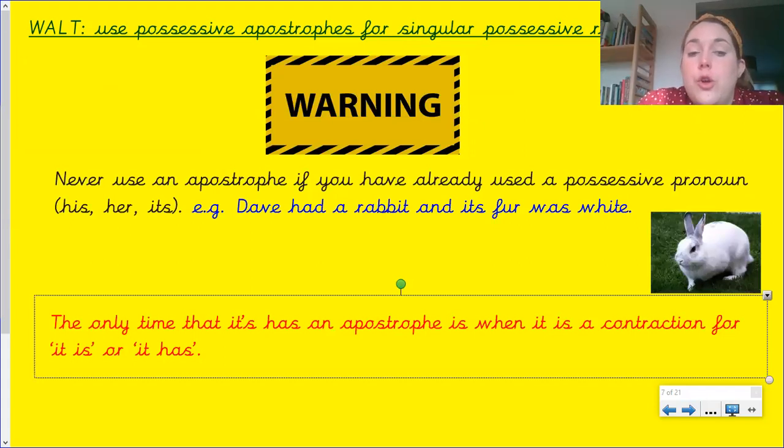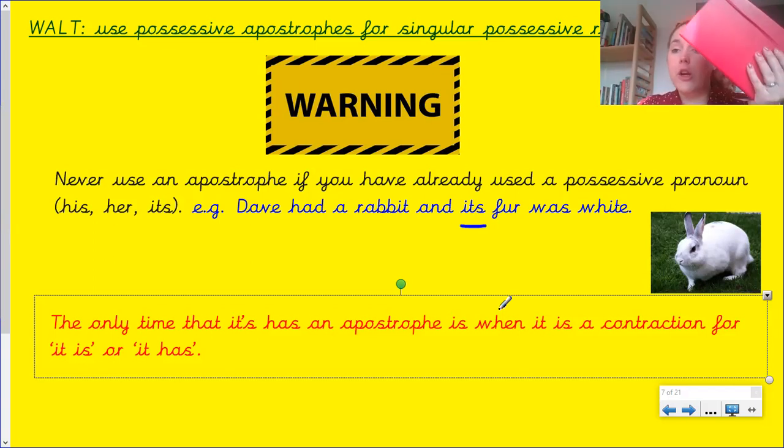Okay. Two little warnings for you. If you remember these warnings, then you will be absolutely fine with possessive apostrophes. Never use an apostrophe if you have already used a possessive pronoun. Now, possessive pronouns are words like his, her, its, theirs. Okay? If you've got one of those, you don't need a possessive apostrophe. So, Dave had a rabbit and its fur was white. You would only need it if it said Dave's rabbit's fur was white. Or if you said Sarah's drink or David's book, you would then need a possessive apostrophe.